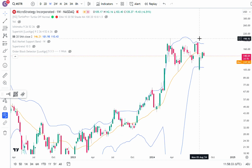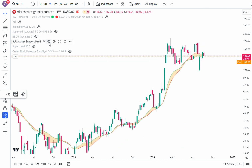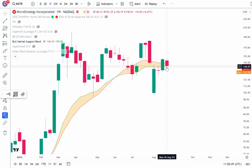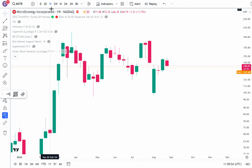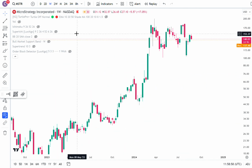You already had a test of the upper Bollinger Band and the lower Bollinger Band, and it looks like both of those have already been tested, and right now you're just kind of stuck in the middle here. So we'll have to continue to monitor that over time, but it is still within the Bollinger support band. It's still above the 21-week exponential moving average. So there is still a little bit of indecision here, trying to figure out the trend moving forward.